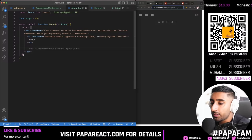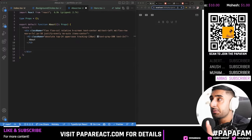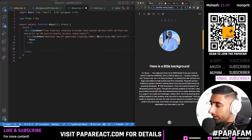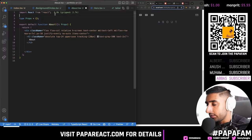The next thing I want you to do is we're going to have an image component. That's going to be the picture of the user. So I'm going to copy this image URL for now, and then we're going to eventually pull it from our CMS backend.